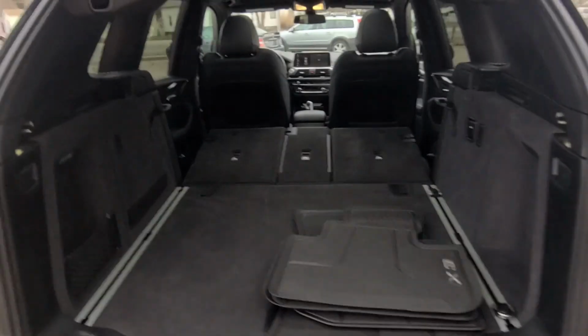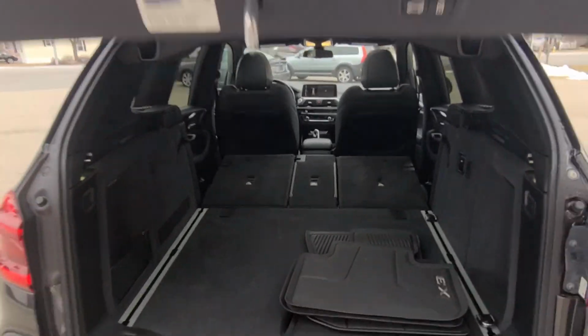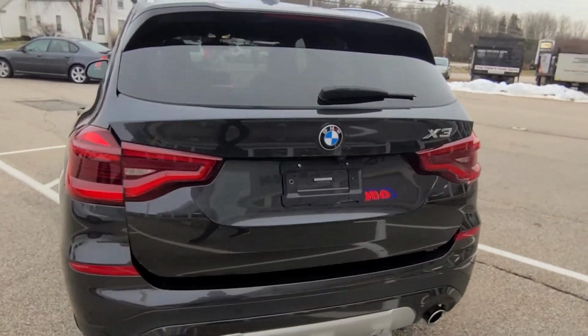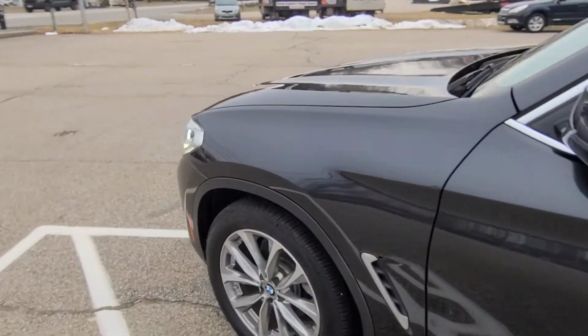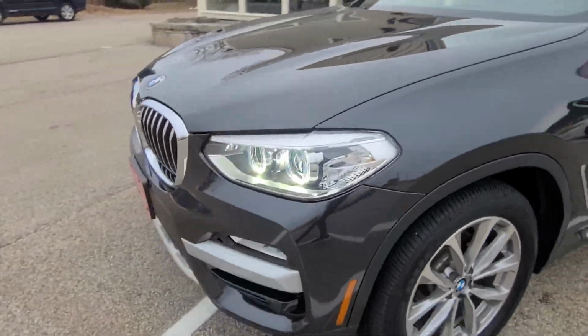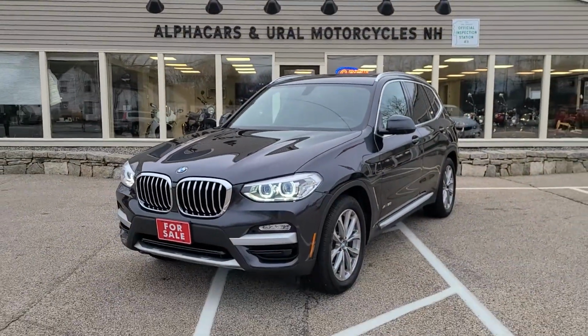And with that BMW xDrive all-wheel drive system, just all year round, this is a fantastic mix of luxury, utility, and a little bit of sporty driving from that 2-liter 4-cylinder engine. Also paired with the gorgeous styling, it really is an appealing option, especially this time of year in New England.